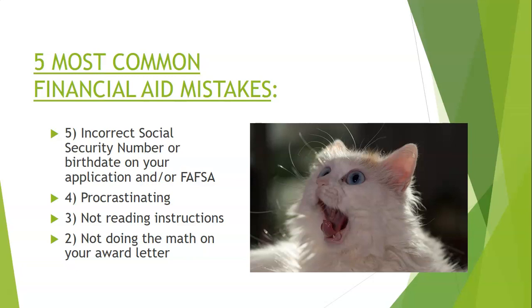Pay attention to what is needed, whether it's for applying for financial aid or applying for an outside scholarship. Take the time. I know a lot of us have a lot of time pressures and we're busy, but it's important to give the people what they're asking for, either in an essay or the application.